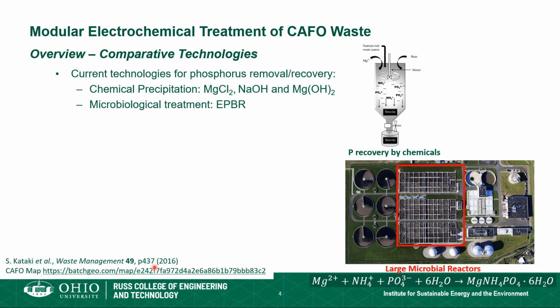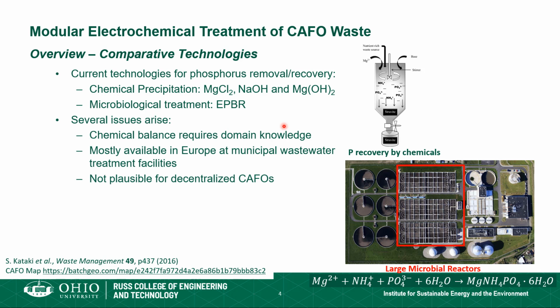And in human waste at municipal wastewater treatment plants, chemical precipitation is done by use of iron or aluminum, known as alum. But the issue is that, again, the goal here is to look at reducing or treatment of animal waste. And so chemical precipitation requires some domain knowledge, right? To know how much magnesium to put, how much sodium hydroxide to put, what pH you need. And so that would be something that would need to be outsourced by the farmer.